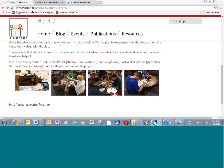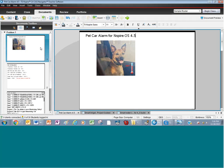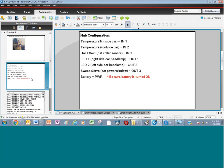So it's pretty cool. Now, real quick, I want to jump over to a TI-Nspire CX document. This can be downloaded from that link I showed you a minute ago. This is a very rough document. It's not been polished. It's not like a STEM Behind Hollywood or STEM Behind Health document. These are all just kind of rough files, but available to you. So the second page I'm showing you here talks about where to plug in the sensors on the TI Innovator Hub. So like I said, there are three input sensors. There's two temperatures and a hall sensor. And then the output, we've got two LEDs for the headlamps of the car, and a servo, which controls the power window.